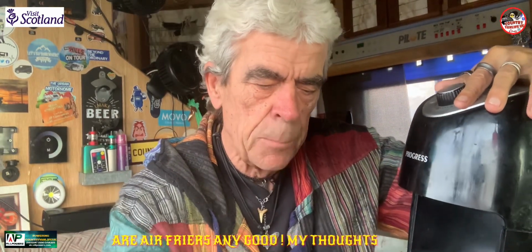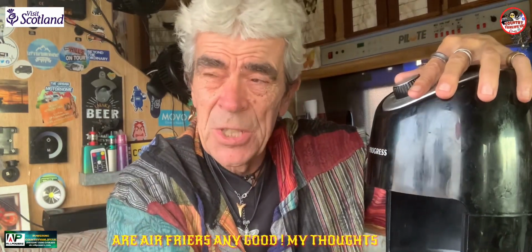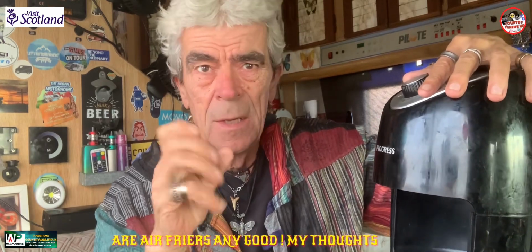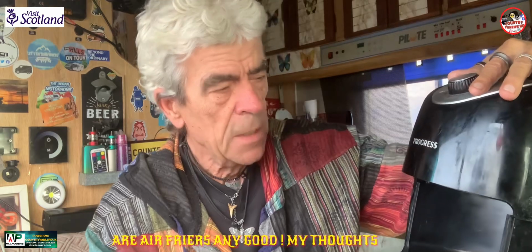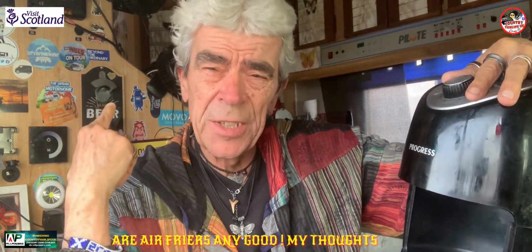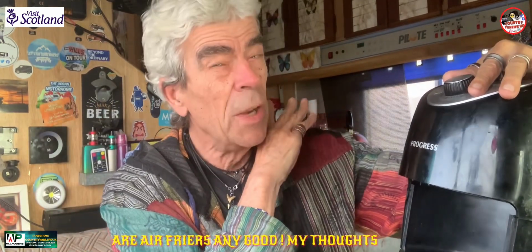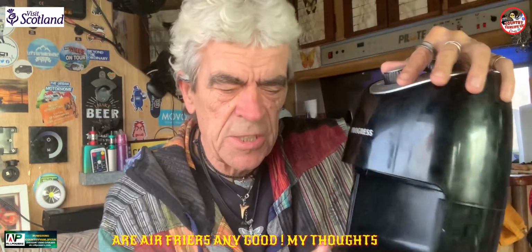So nice and simple. I've been using this for the last two weeks and it's been a game changer. Honestly, this is going to save me a fortune on LPG. The only LPG I use now is in my heater. Plus I've got my electric kettle, my electric toaster and my electric pot roast as well. So I'm going to stop using my gas stove more or less completely. That's going to save me a fortune on gas.